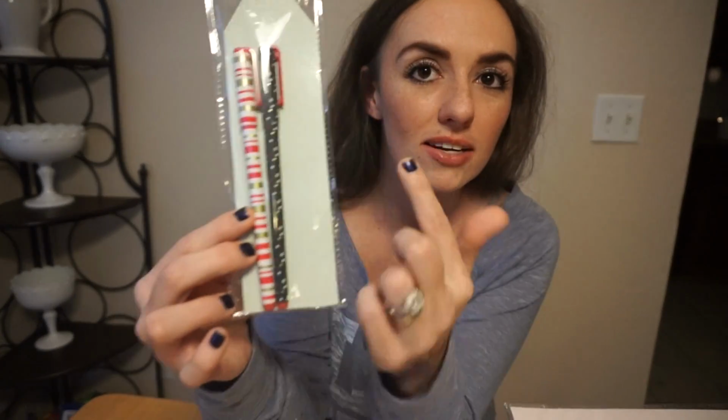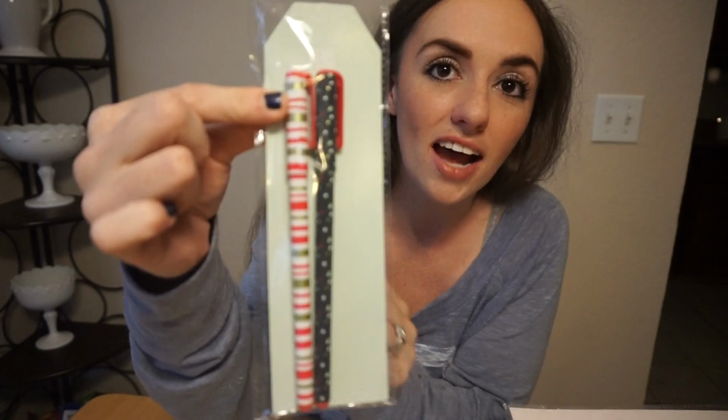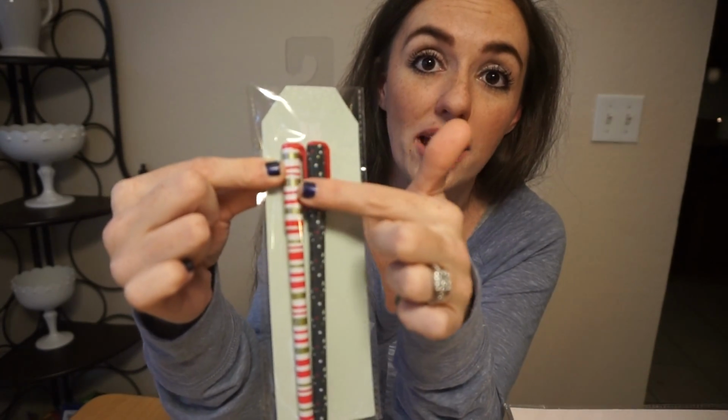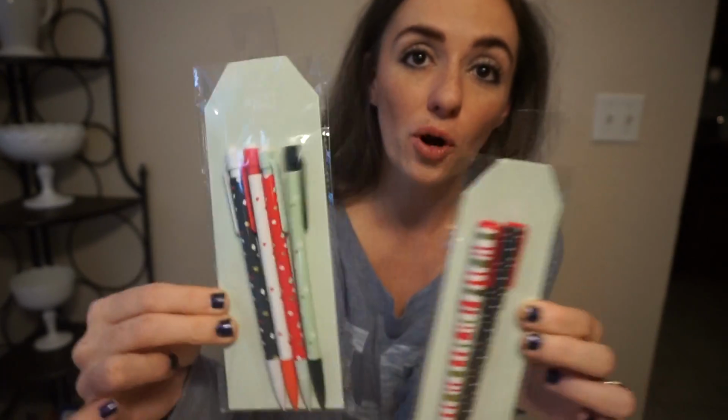For their writing utensils, they had like 3 different styles. They were all so gorgeous. I had to tell myself, just pick one style. It was so hard, but these are the pens that I went with. There's this navy blue one here with colored dots, and then there's so much gold. I love it. So red, white, and gold. And then I went with the matching mechanical pencils in the 4-pack. So each one of these items is $1.